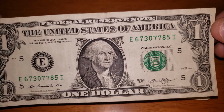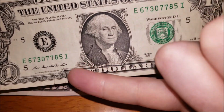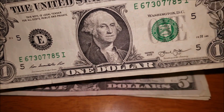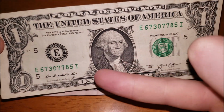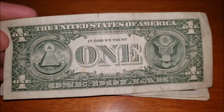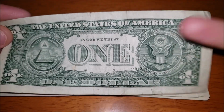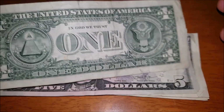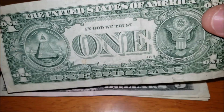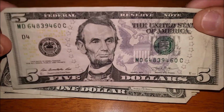Another 2013 Series $1 Federal Reserve note. This one's torn at the bottom here. If you notice this little bit of blurring around the Treasurer of the United States' signature, that's just due to damage. It looks like this bill has gotten wet at some point, at least on a portion of it. As you can see, the discoloration and the browning taking place by these folds indicates moisture on the bill at some point. Same with this kind of ink issue here across this one. That's just from damage to the bill. Moving on.